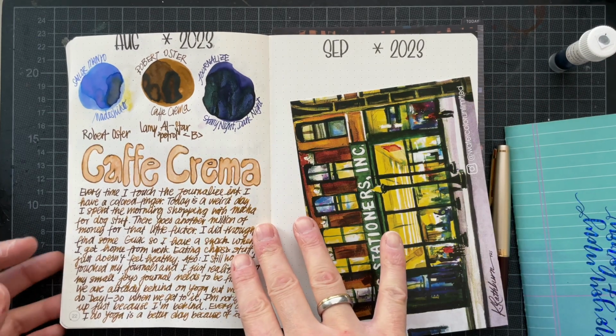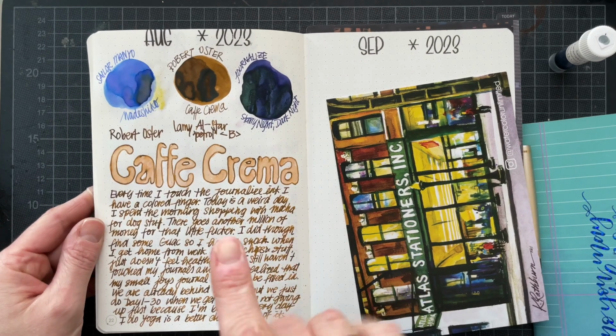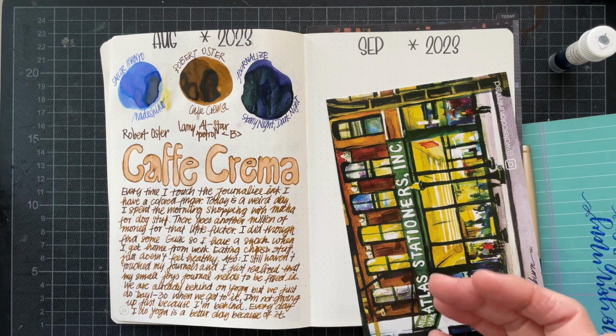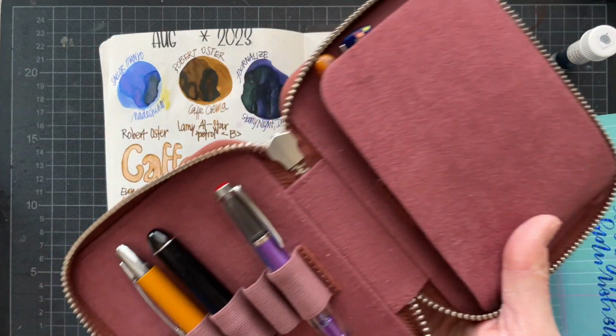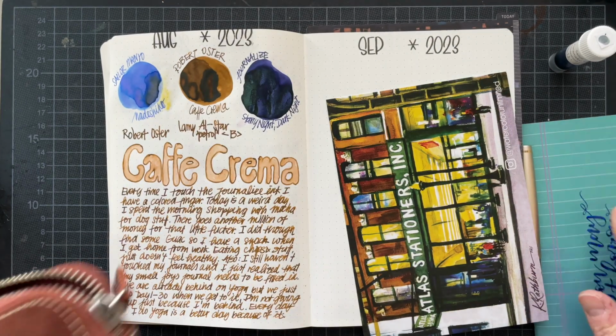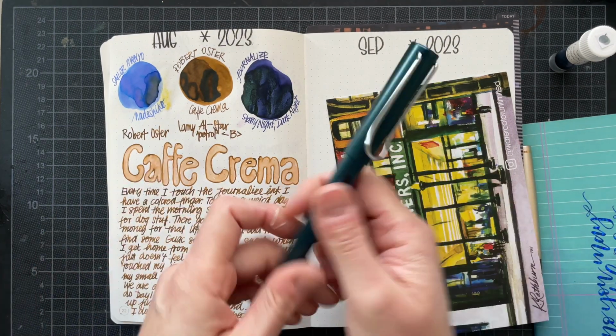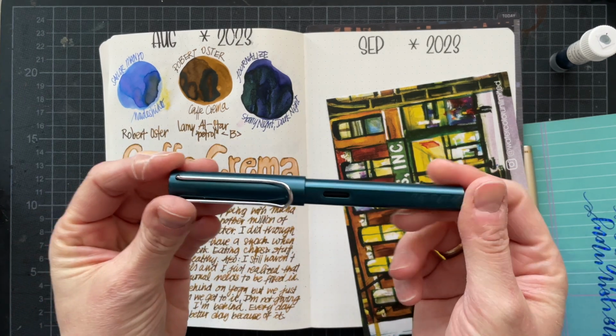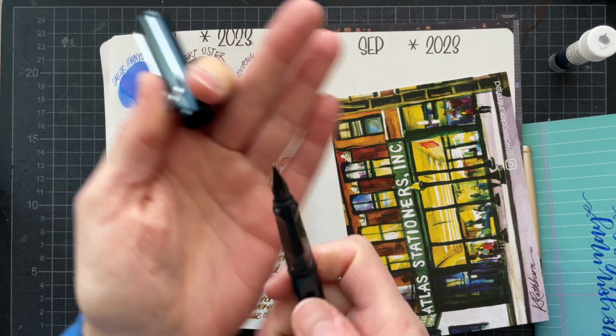But before I go into that, I want to tell you how I enjoyed writing with the pen that I don't have in my hand. Yeah, preparation is everything, and it's not even here. Where exactly? Oh, I put it in my pocket. It's right here. The Lamy All-Star Petrol with a broad nib.